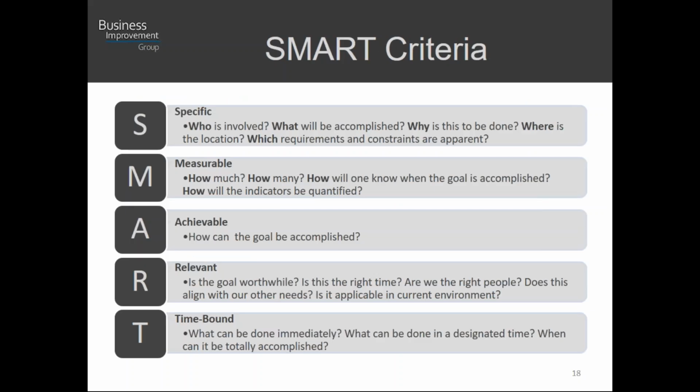When we set up the project charter, we want to set up what we call SMART goals, right? So specific, measurable, achievable, relevant, and time-bound. I don't think you can go into any type of management or Six Sigma training without hearing about SMART goals. It's basically defining clearly what it is that we're trying to achieve. It needs to be measurable. We need to be able to measure so that we know if we're winning or losing, right? If we're achieving our goal.